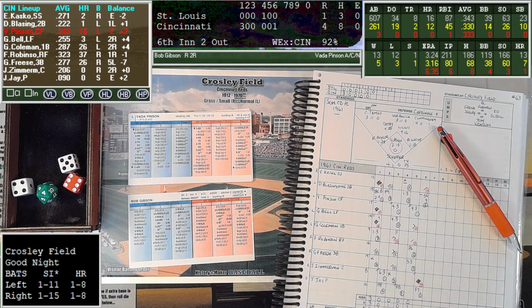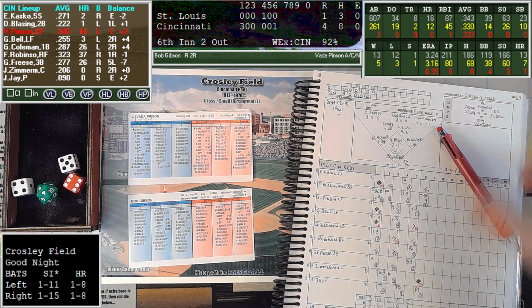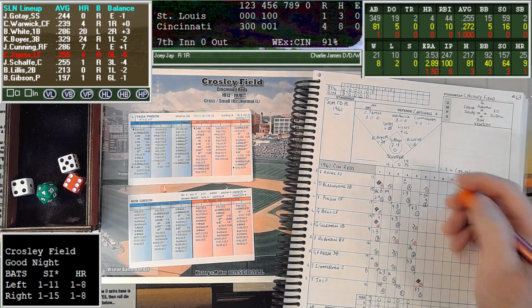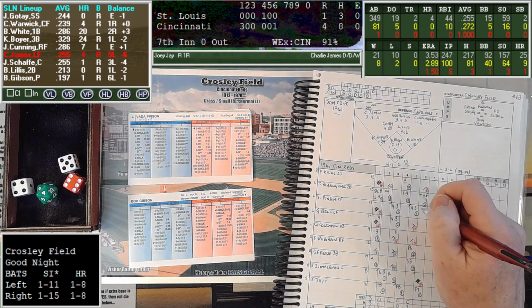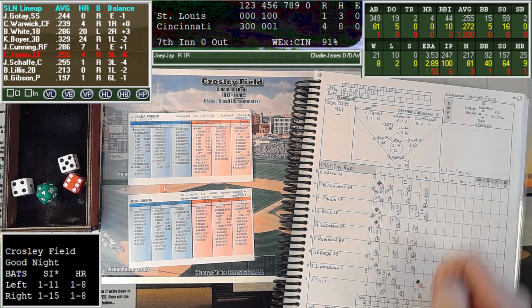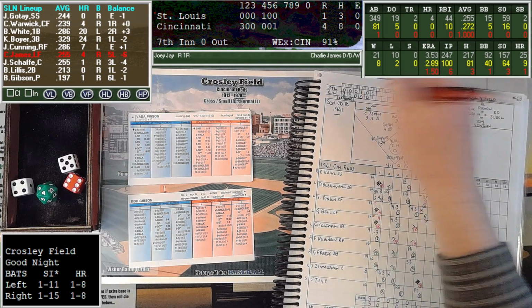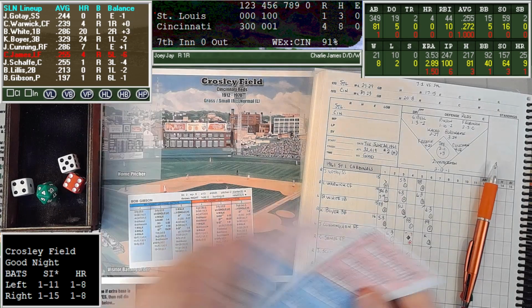It's a 6-9, and Pinson will go down on strikes. Gibson with a fastball down and away, right on the corner, and he is rung up by the home plate umpire, Tony Venzon. That'll do it for the Reds, but they get a run on a couple hits, no errors, leave another runner on. We go to the top of the 7th. It is now 4-1 Cincinnati.